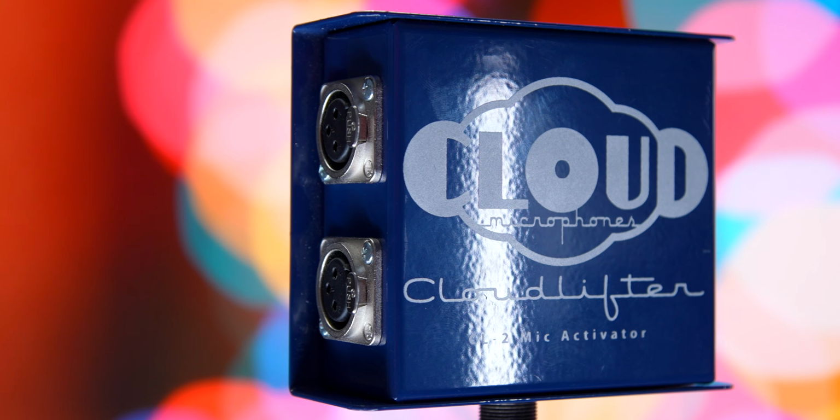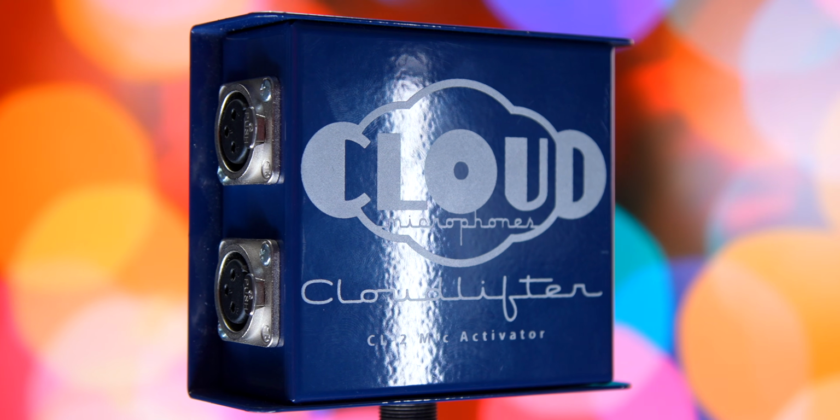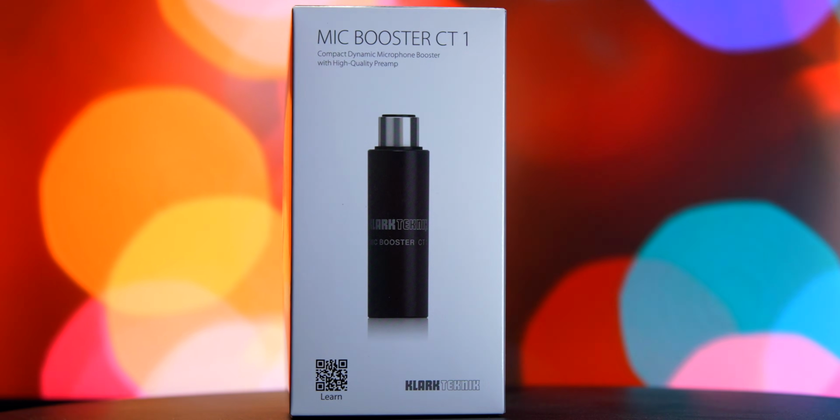For today's video, I'm going to use the Cloudlifter CL2, which is a 2-channel Cloudlifter, so each microphone will be running through the exact same thing, and there will be no difference between them. However, if you're looking for something a little less expensive, I've had a lot of good luck with the Technica Mic Booster CT1, which usually sells for like $35 or $40. However, I would definitely recommend getting your microphone, setting it up, and using it without any kind of signal booster to see if that works for you, and then add it in later if you decide that you need to.